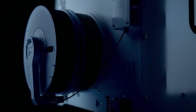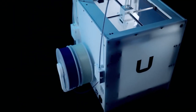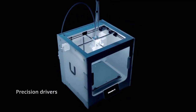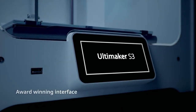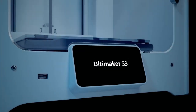Open filament system. The printer supports a wide range of third-party filaments, including PLA, ABS, PETG, TPU, nylon, and more. This gives users the flexibility to choose the most suitable material for their specific application, whether it's for prototyping, functional parts, or end-use products.